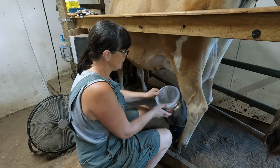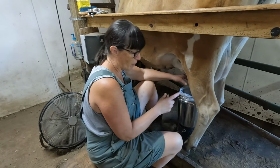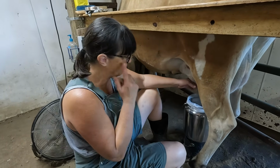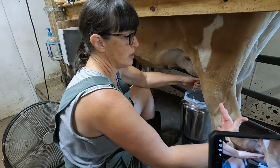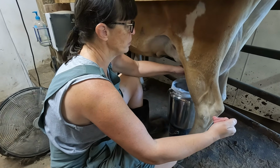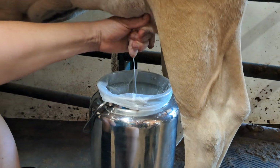Now I have this in here that'll catch anything loose that might fall. It's just a fine screen. And I've already done my strip cup, so I've emptied out any milk that was left in the teat. So if you can see, I'm taking my hand, I'm closing it, and then I'm squeezing. Open, close, squeeze. Close the top first so that you send the milk out and not back up into the udder.